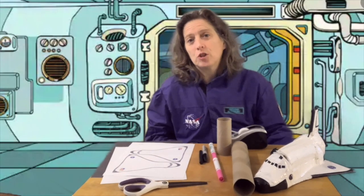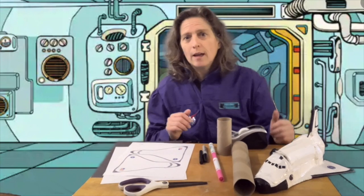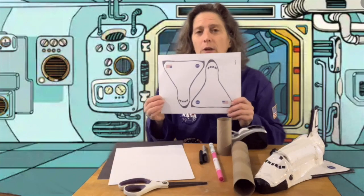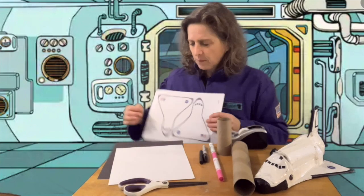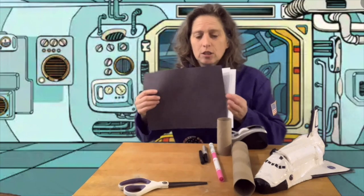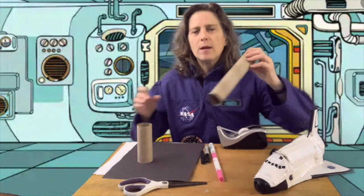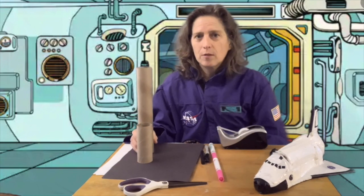Okay, here's what you're going to need to build your very own space transportation system, the shuttle and all the boosters. You're going to need the template, which you should have just printed from the previous screen, or if you're at school, your teacher will give this to you. White paper for the solid rocket boosters, black paper to make the shuttle's engines, a toilet paper tube to make the shuttle's bay, and then if you are going to make the big fuel tank, you're going to need a large tube as well, which could be 2 of these taped together.